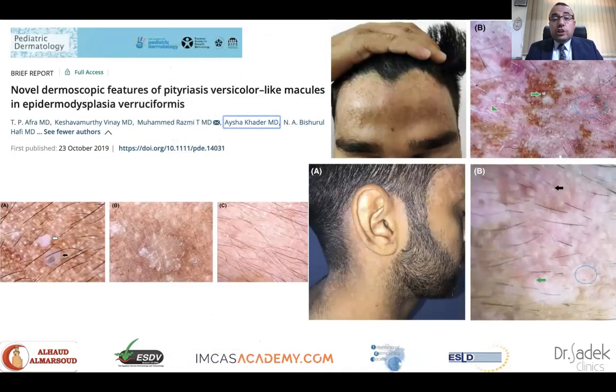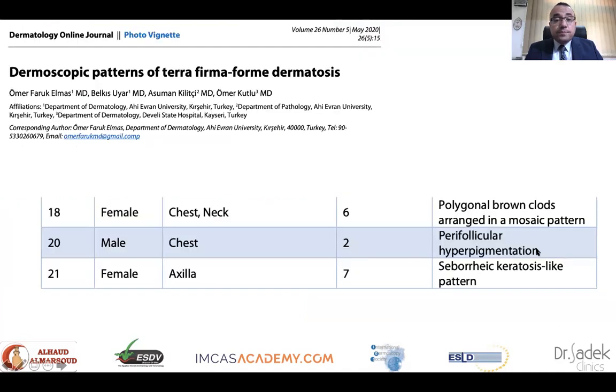Also, this was interesting regarding the lesions of epidermodysplasia verruciformis. If we go to the three images on the left, the wart-like lesions look hypopigmented with ill-focused dotted blood vessels. But the versicolor-like lesions show more erythema, more scales, and even some dotted blood vessels as well.